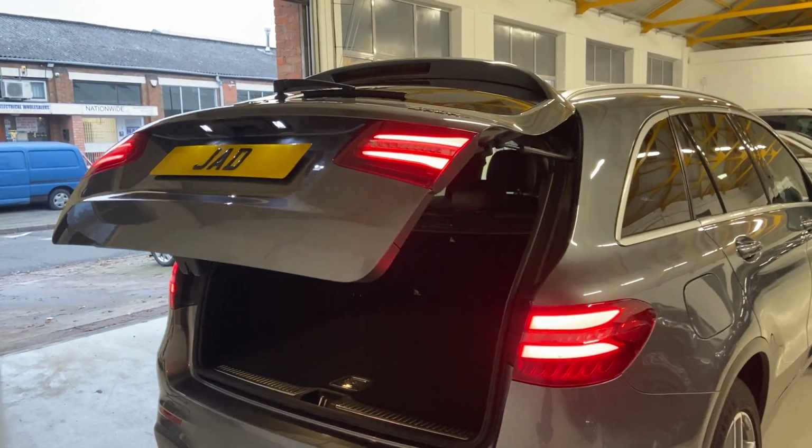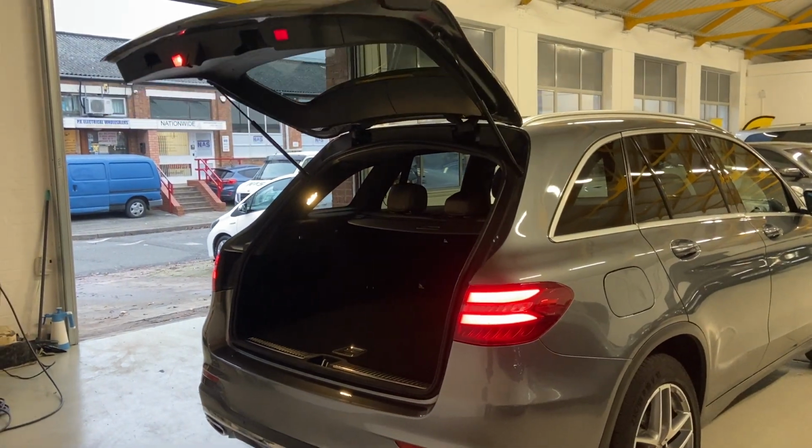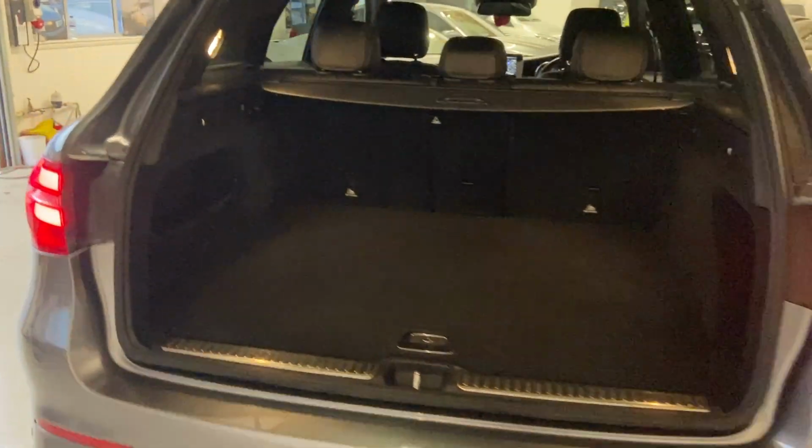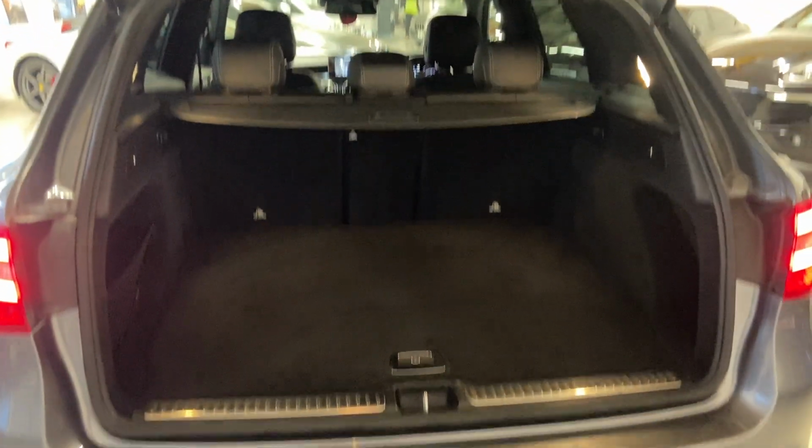What this means is, as demonstrated, it opens and closes with a touch of the button. Very convenient when loading shopping. And you get a lovely big boot as well, plenty of practicality there. You get a parcel shelf as well as some storage underneath here. Can also fold the seats down here too.